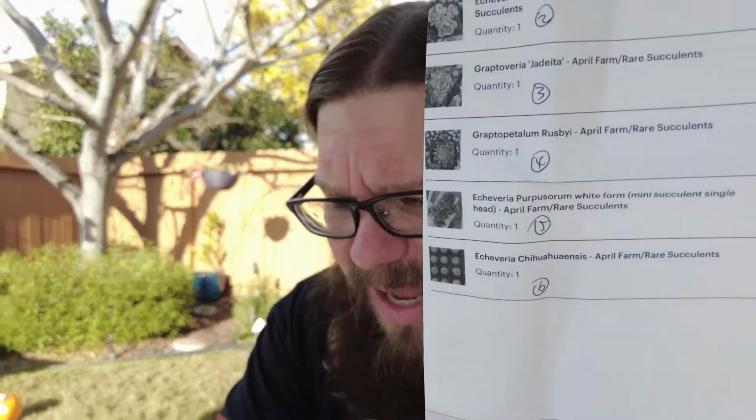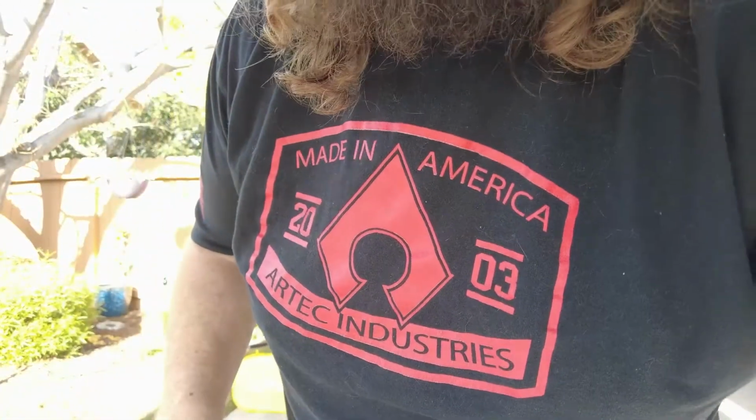So anyway, that has been my RareSucculents haul. I got these plants, and I got some extra plants. Oh, my camera's like, where's your face? Don't hide it behind papers. Okay. Anyway, so that's what's up with some plants that I got today from RareSucculents. And I'm going to pot those up soon. And then I will show them potted up. But you know what? Let's take a look real quick while we're here, and see the plants.